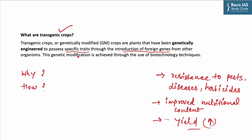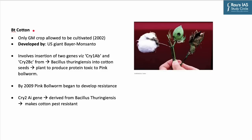This genetic modification process can be achieved through the use of biotechnology techniques. Now let us understand this with an example of a popular transgenic crop, BT cotton. If you are aware, BT cotton is the only genetically modified crop allowed to be cultivated in India.